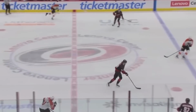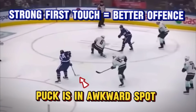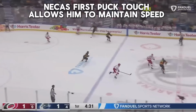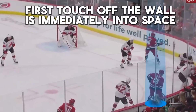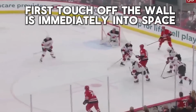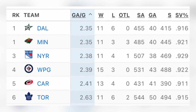And if we go back to the beginning of that play, it also doesn't happen without a strong first touch. Great players take awkward pucks on their first touch and put it into a spot where they can make a play instantly. Necas is doing this on the regular right now, and it's allowing him to extend plays and put himself in dangerous areas of the ice quickly. All of it's coming together for Slim Shady, and it has the Hurricanes in a fantastic spot. Defensively, they still remain one of the top teams in the league despite quite a bit of turnover.